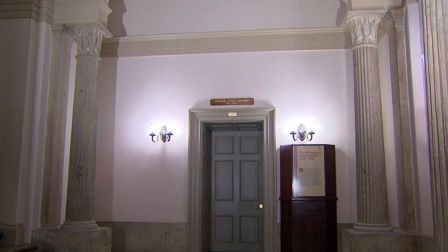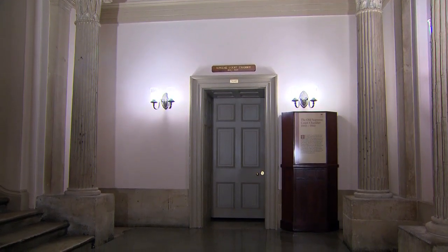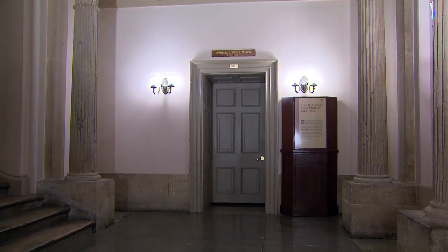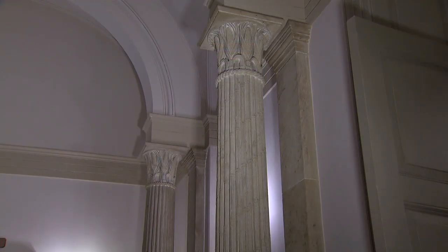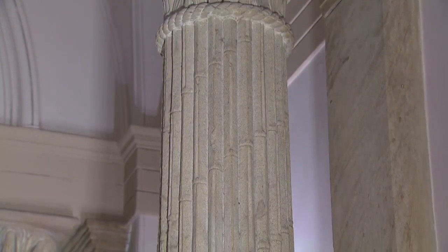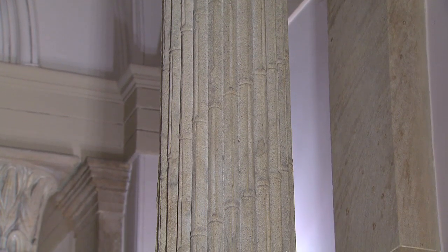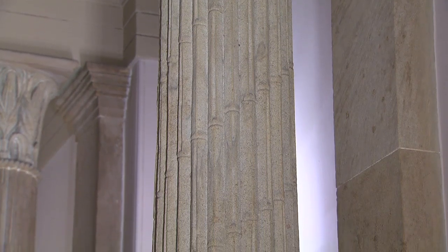When one begins touring the North Wing, as you step through that door, you see exactly what British soldiers first saw. You see a vestibule which we today call the corncob vestibule, named for the distinctive columns that are such a prominent part of the room's architecture. That's exactly what the British saw, precisely. They walked into that room or marched into the room.